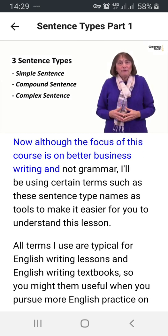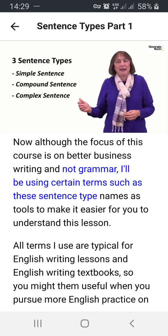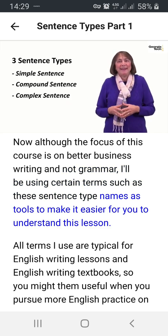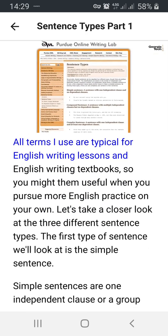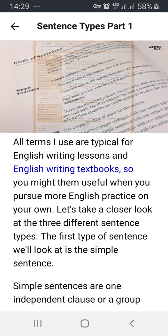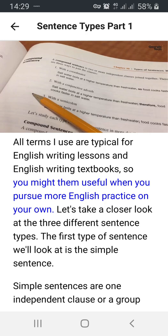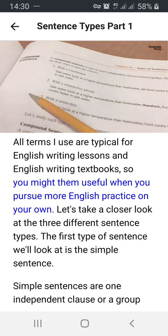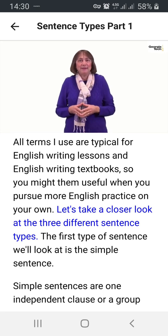Now, although the focus of this course is on better business writing and not grammar, I'll be using certain terms, such as these sentence type names, as tools to make it easier for you to understand this lesson. All terms I use are typical for English writing lessons and English writing textbooks, so you might find them useful when you pursue more English practice on your own. Let's take a closer look at the 3 different sentence types.